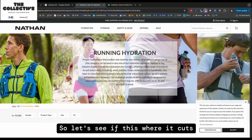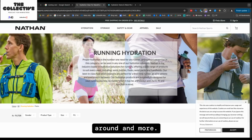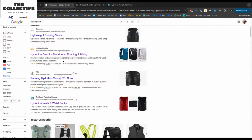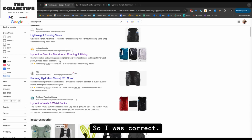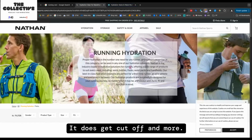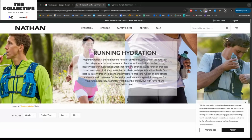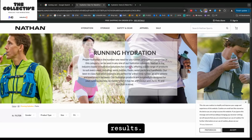So let's see where it cuts off in the search results. So I'm thinking it's going to stop around "and more." So running hydration gear, strong, find ways packable, and more. So I was correct. It does get cut off at "and more." So yeah, they're just not getting to see this, which is fine. It doesn't impact your search results.